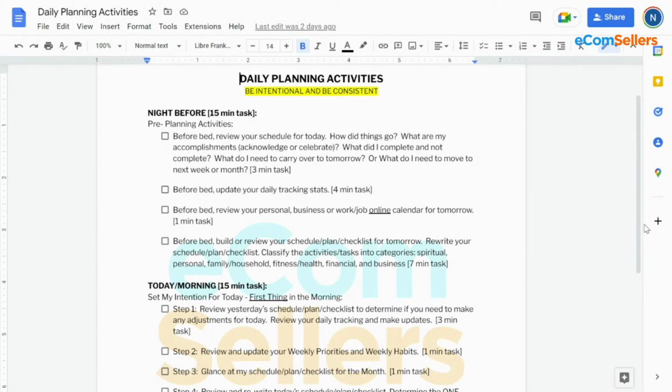Number three, you're going to go ahead and review your online calendar. This is your online personal calendar, online business calendar, and online job calendar. That way, you know what's coming up tomorrow before you go to bed. Sometimes things slip our mind, and so it's just a reminder of what's coming up. I encourage people to look and see what's coming up the entire week.